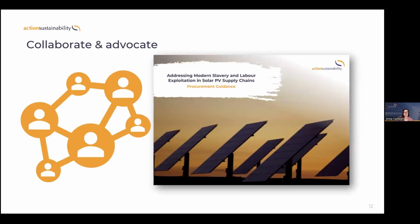So that's the next thing I want to touch on, which is collaborate and advocate. First things first, if you're wanting to gain more access to resources and a support network of peers facing similar challenges to yourself when purchasing renewables, following on from the solar panel paper we did in 2023, those involved in the development have continued to meet on a quarterly basis. That's something that we manage at Action Sustainability. That network discusses challenges, insights, they share case studies, and they're exploring broadening a new piece of work onto other renewable technologies such as batteries and wind.